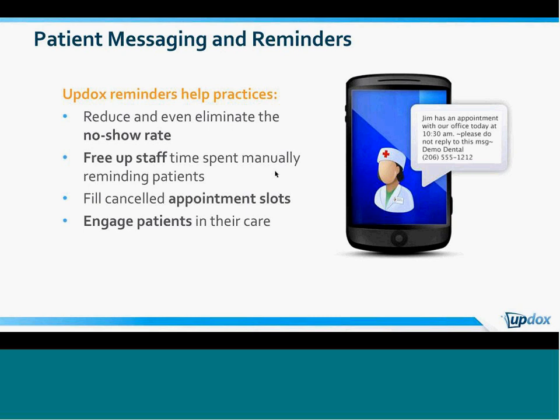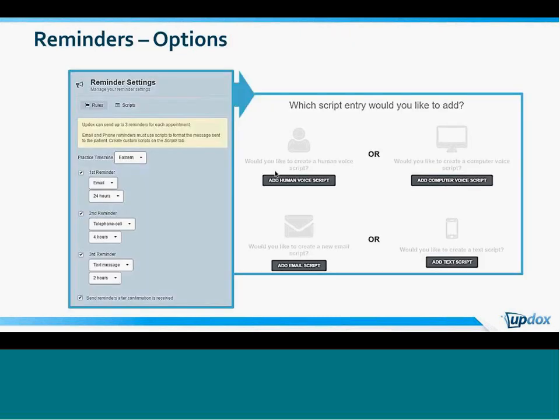Or if you have someone trying to get in to see you, you could predict your no-show rate based on your historical no-show rate, thanks to a partner like Updox, and give them a realistic expectation as to whether you'd be able to get them in the next couple of weeks. So: backfill appointment slots, engage patients in their care, and get a predictable schedule out of the deal.